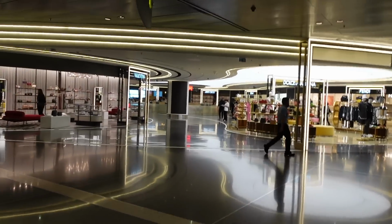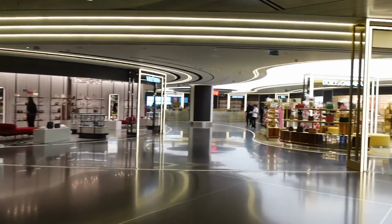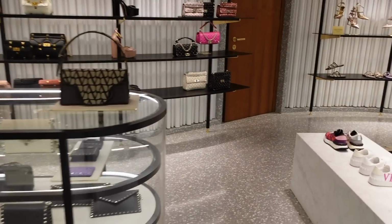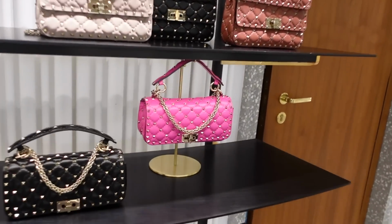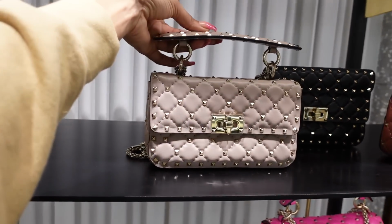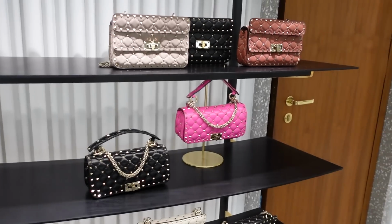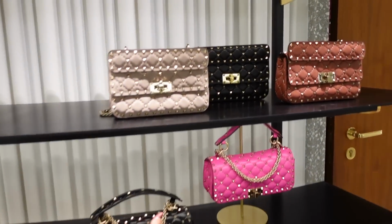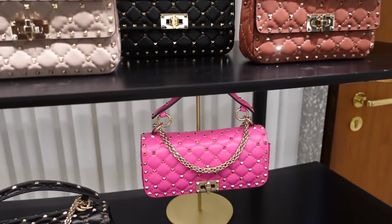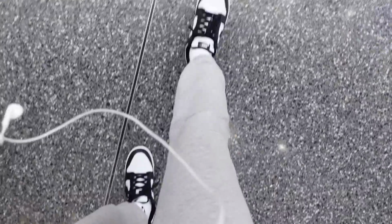Okay, the shopping in Doha is here. They have Valentino, Jimmy Choo, Fendi, Dolce & Gabbana, Moncler. They have everything here. Valentino. This one right here, I don't know if you have this one. It's so cute though. It's pink. Ah, this one's cute too. Definitely on my next bag wish list will be this style. Love this. Don't know what color I want, but a pop color. Definitely need more pop colors. That's cute. Okay, they have Pucci.